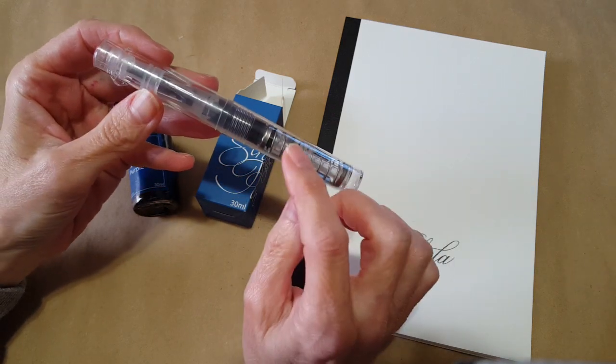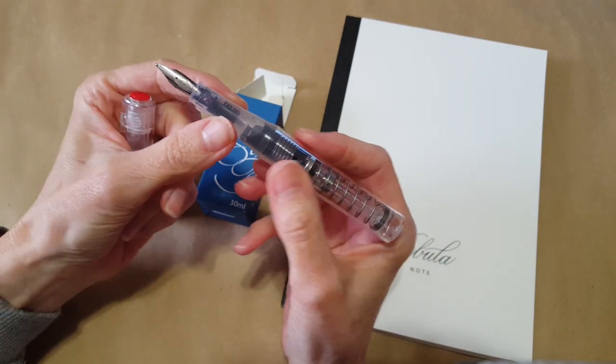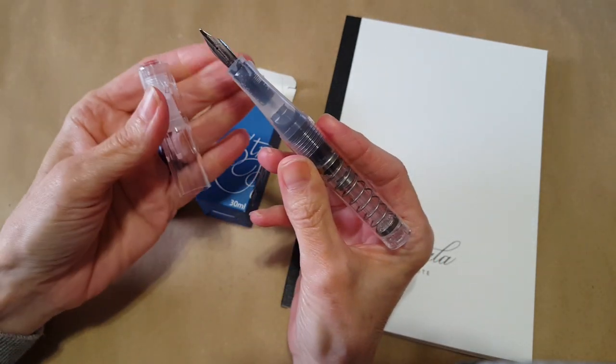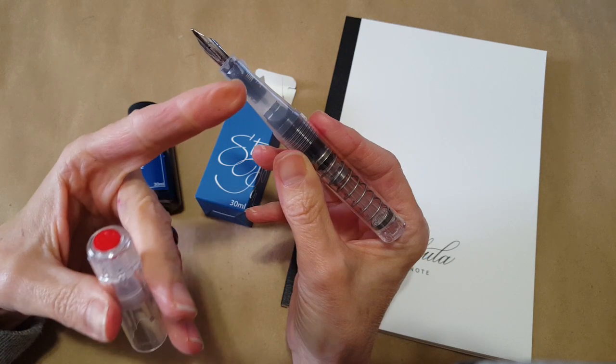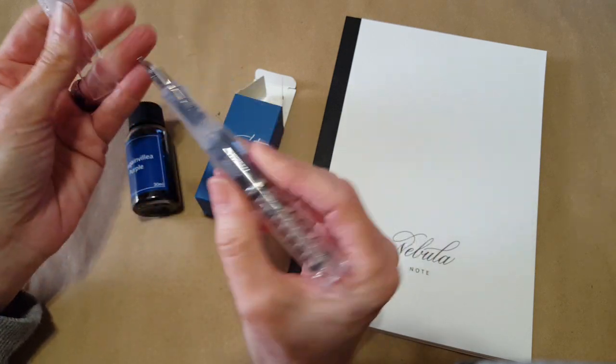This is the TWSBI Go with a broad nib. I have 2 of them. This is the clear edition, and then I also have the blue one, which is Sapphire, and it's just as great with the broad nib.